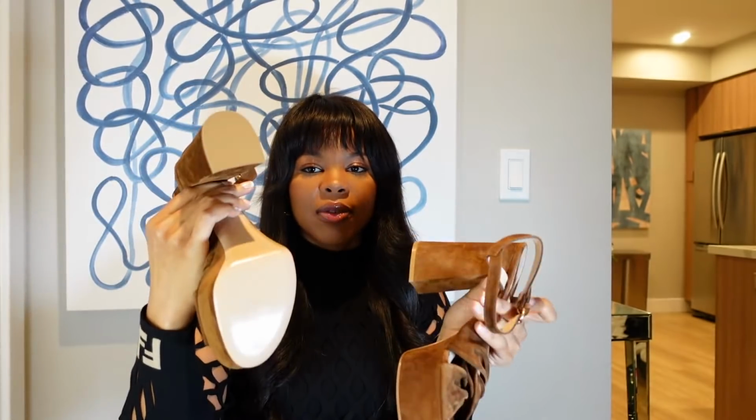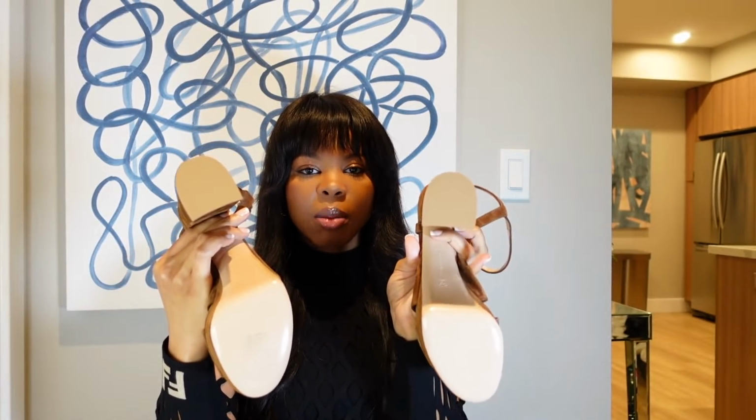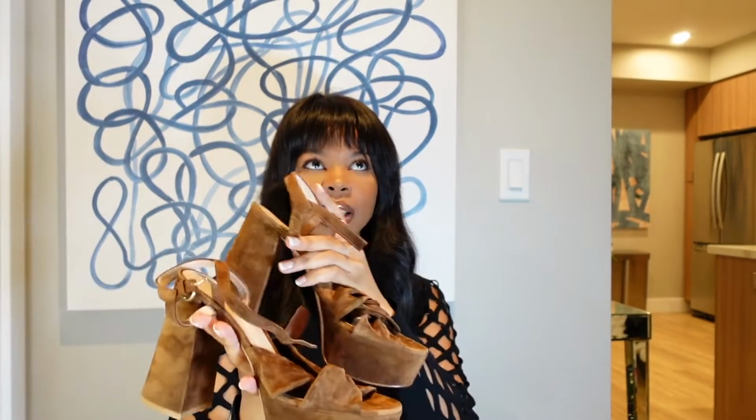You can see, I've never worn these before. They've been in the box. I've had these for at least 2 years. I've never even taken them out of the box, except I have all my shoes on display. So they've just been sitting on the shelf, but have never once been worn. And I'll take them out to wear with outfits, and then when I put them on, it just doesn't give me the feel or the look that I'm looking for.